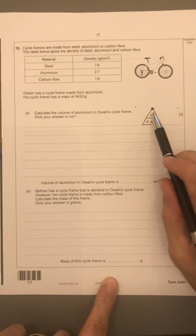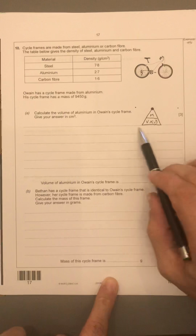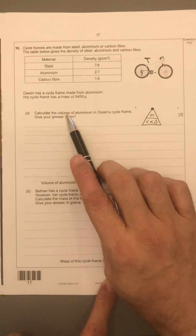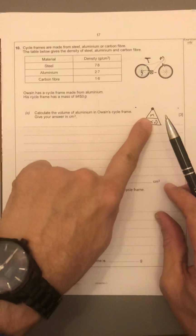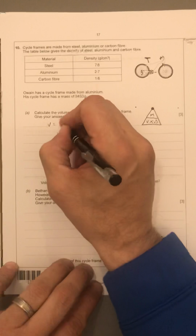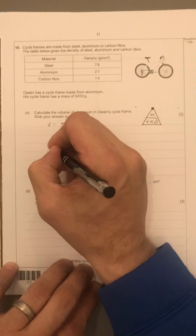So, question 1, you need to remember your formula triangle for mass, density and volume, which is this one here. You're asked to work out volume, so you need to cover up your V and you're left with M over D. So we've got V equals mass divided by density.